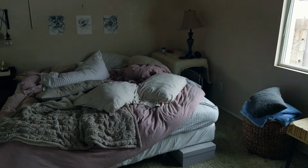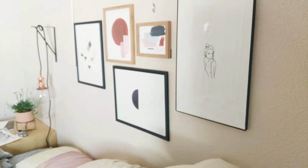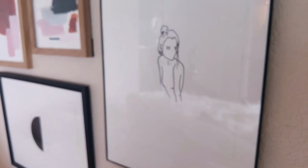First thing we did was this gallery wall. I had these 3 pictures of flowers on this wall before, and I was tired of them and they weren't framed. Decided to make a new gallery wall. I actually have a whole other video about this, so I will link that somewhere. I really loved how it turned out, especially this one. She's probably one of my favorite drawings that I've ever done. I'm so proud of myself for making her.